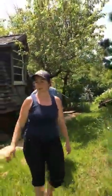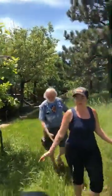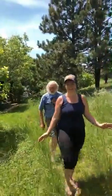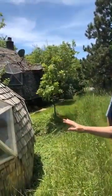Because this is kind of a fun way to see them too, and I don't think a lot of people ever get up here. This is where I usually walk over to the gallery. This little path right here. So again, here's the little one. Hold on just a moment.